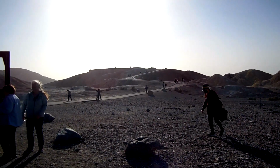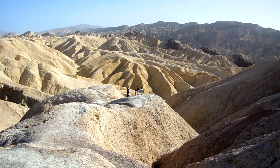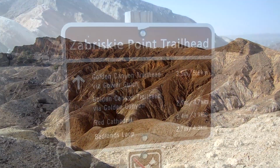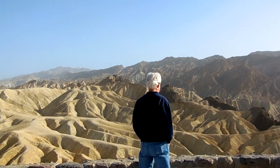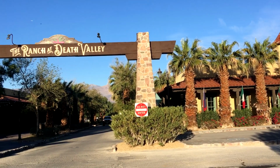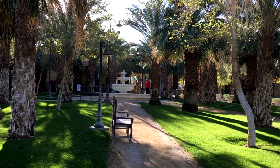As we reach the national park, our first stop is Zabriskie Point. It's a breezy afternoon, but with its spectacular panoramic views, it's a hiker's delight. Zabriskie Point proves to be a great start to our tour. From here we reach the ranch, a sprawling oasis, and our home for the next 2 nights.